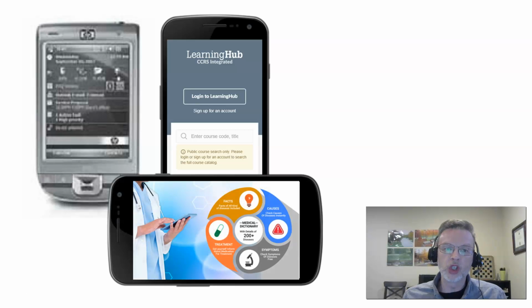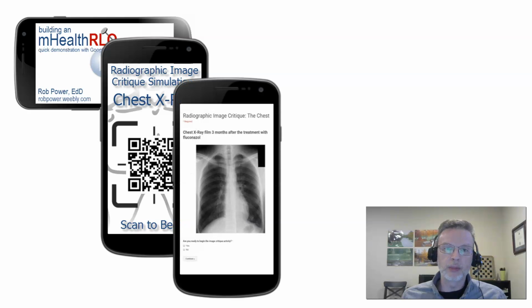We can also leverage a number of apps that are available on the commercial market, some of them free, some of them for small fees, with ready-made access to professional development training and to resources to teach us various facts, figures, anything that we'd need to know in a clinical setting. Now, all of these are great. I have also spent some time developing and teaching others how to develop their own customized applications for mobile devices using things even as simple as Google Forms and QR code readers.